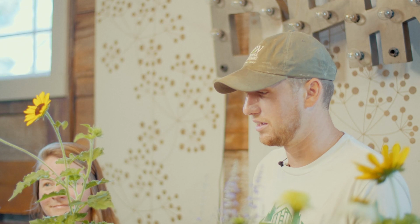So we highly recommend it. It would do really well planted now. I mean, sunflowers can be planted kind of consistently throughout the summer. So we really like this one. But Veronica's gonna talk a little bit about our perennials and what she recommends to do very well here during the summertime.